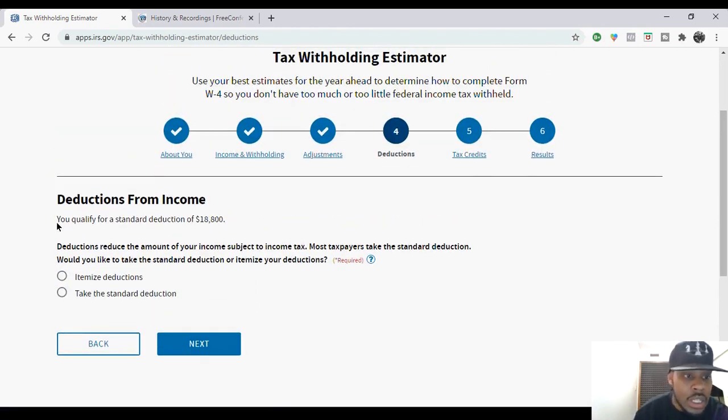Deductions from income. Now, it says that you qualify for a standard deduction of $18,800. That's the standard deduction for an individual who is head of household.